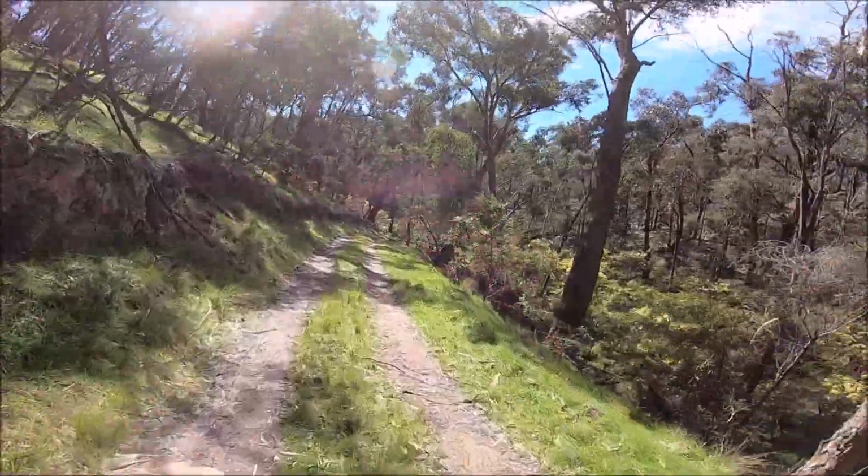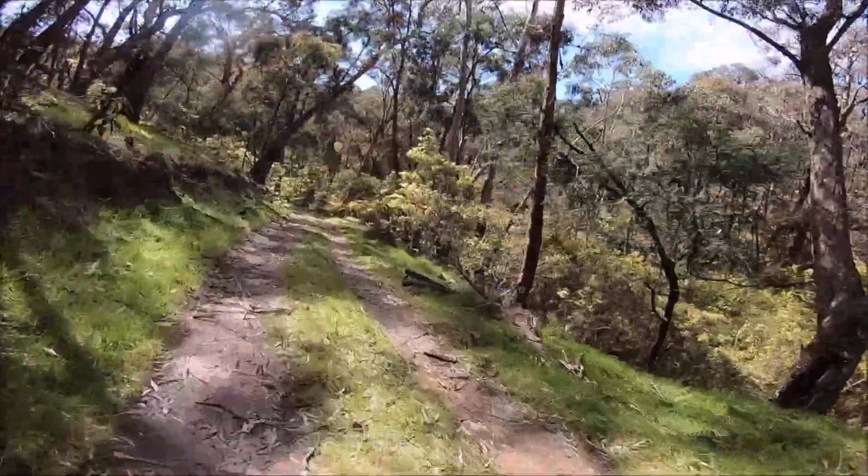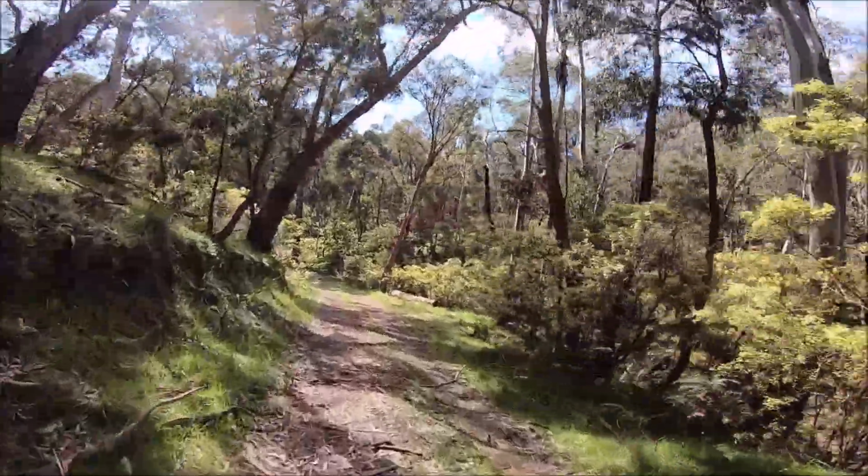We are on Foxy Gully Road on the way back. It's a whole lot more foresty than the other way out. We've only got strengths and weaknesses of aggregate supply policies to go.